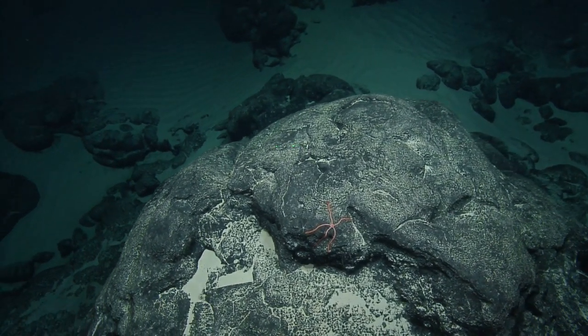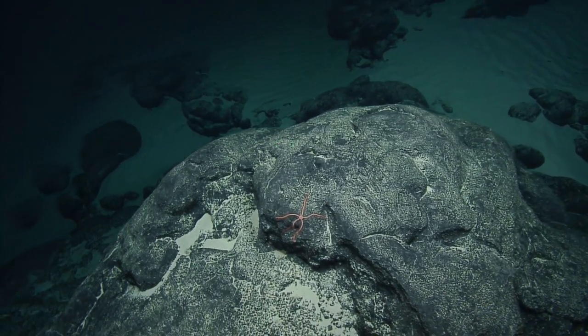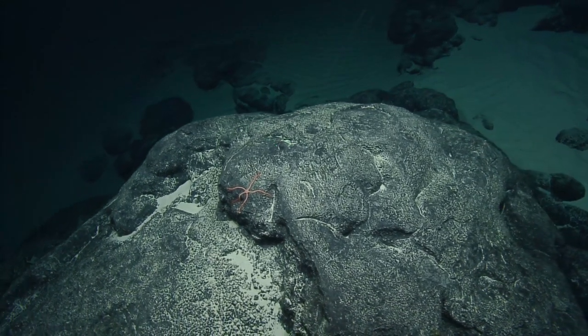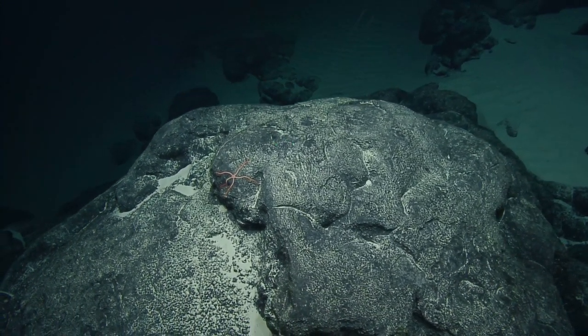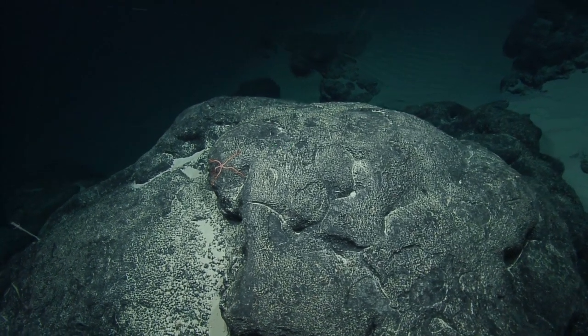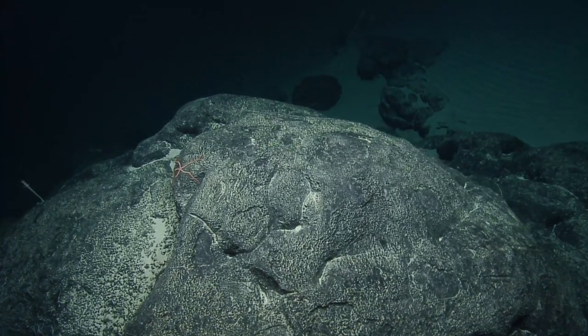But we never know until we go and ground truth it, which is what we're doing right now. But we've also been cheating a little bit deeper as we've been transiting this sand channel, which will put us more back on the slope and less on the top. It should give us a higher likelihood of some exposed rocks.